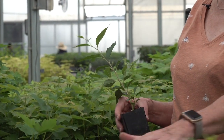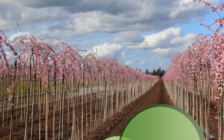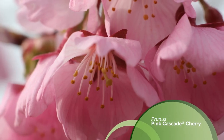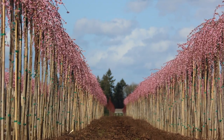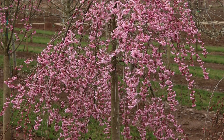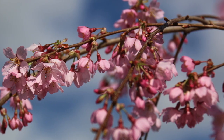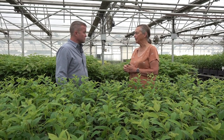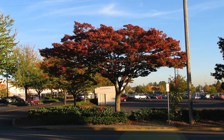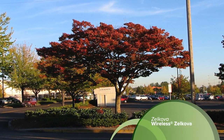Another avenue is universities. This is Pink Cascade Cherry, which is an improvement over your typical weeping pink cascading cherry, with really good disease resistance. This was brought to us by Tom Ranney at North Carolina State, who's a really outstanding plant breeder. We trialed it, and it needs to be a good production plant so that we can grow them and sell them profitably. And sometimes you'll see a tree in the landscape that looks different. Our Wildest Zelkova was a local street tree that had a low spreading form rather than the typical upright Zelkova. So lots of different pathways.